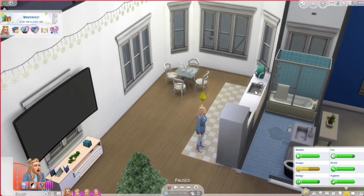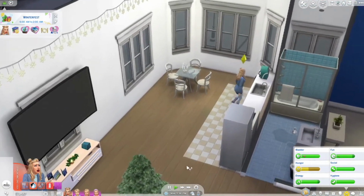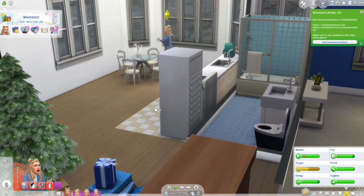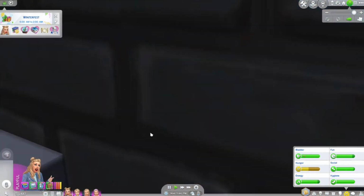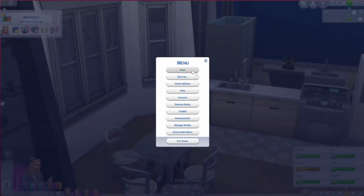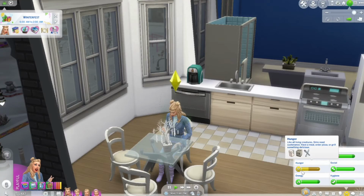So, let me have Chelsea grab some water, because she's not feeling the greatest right now. So, let's have her grab some water really quick. Do a little self-care. And then we will cook that ham dinner. Again, that's okay though, because actually, you know what, should I save in case she dies? I don't know. I'm just so paranoid now. I think I'm just gonna save it just in case. That way, at least if she does die, I don't have to redecorate the house again. It didn't take me that long, but still, you know.